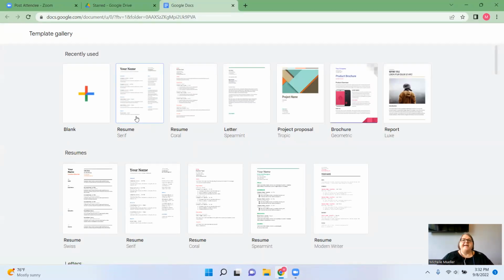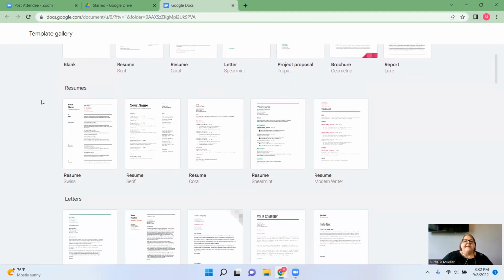Templates are nice because if you think of a resume, there's two things you really want to worry about. You want to worry about how it looks and what's on it. Both of those things are important. You are responsible for what's in it. So you're responsible for the material. The nice thing is Google has done the work of formatting for you. So if I look at templates, you can see anything I've used recently will show up here. The top after that, though, is resume. So Google gives you 5 free templates that you can use.